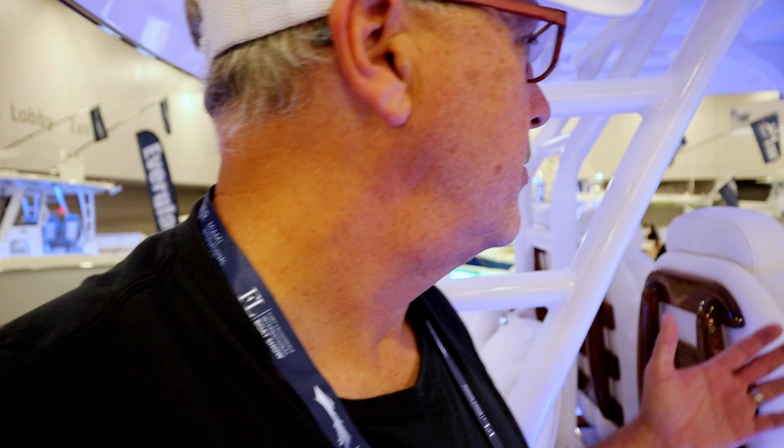All right, so this beautiful boat is an Everglades 395 center console. This boat's listed at just over $1 million, and it's absolutely amazing. Let's take a look at it.